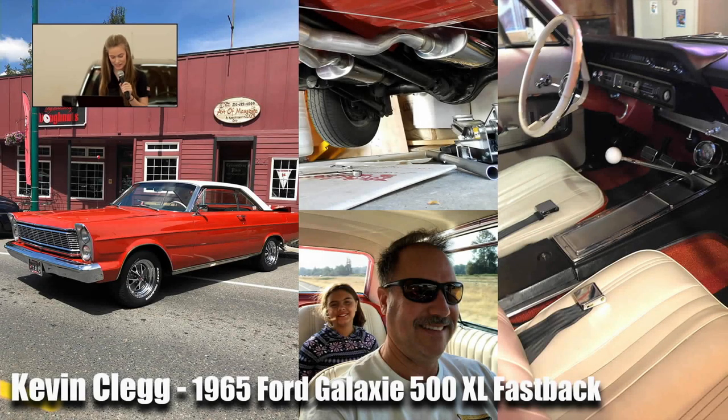All right, our next is submitted by Kevin Clegg. It is a 1965 Ford Galaxie 500 XL Fastback. He said, during this time of quarantine, I have been working extra hours on my pride and joy, a 1965 Ford Galaxie 500 XL Fastback.